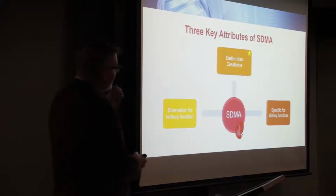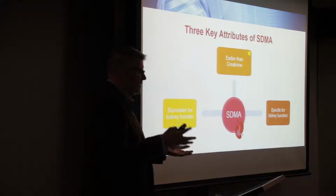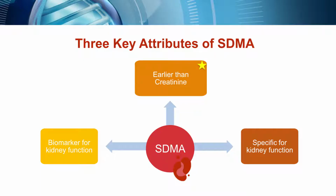And there are 3 significant findings that came from that research. There are over 40 publications on it so far. First is that it's a really nice biomarker for kidney function. It is a really nice marker of glomerular filtration rate. And I think one thing I'll emphasise to you tonight is we have to think of SDMA as a marker of GFR. We know that it goes up earlier than creatinine as renal function deteriorates. And the third thing is that it's more specific for kidney function than creatinine.